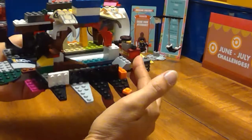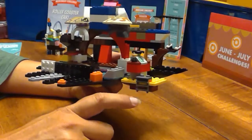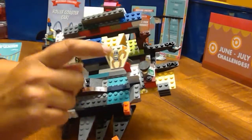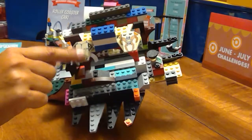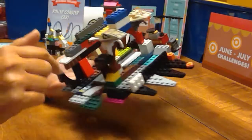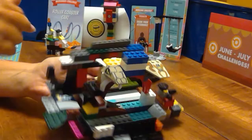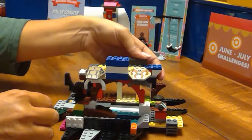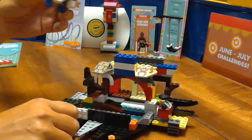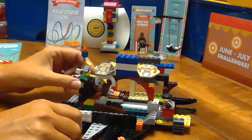This over here is the operator's station. He's got all the fancy buttons and he's got a little ladder to get on and off of his platform. I used some of the printed pieces as covers, decorative elements. I think they're really neat. We got where the train car goes through and then on the backside, unloading, maintenance, what have you. And I made sure that the train car I built in the micro build would actually fit.